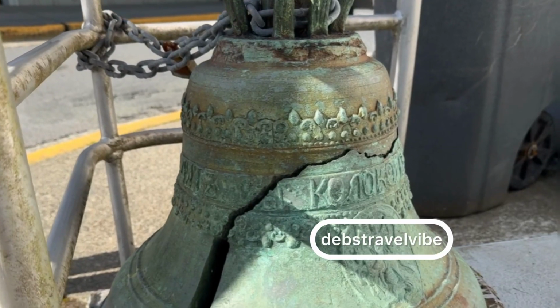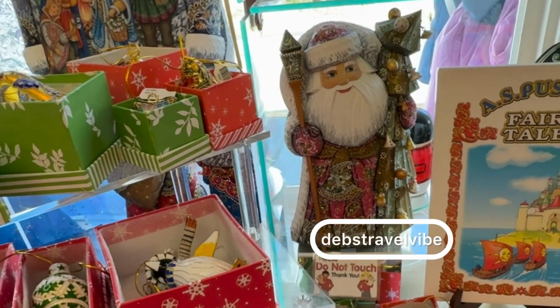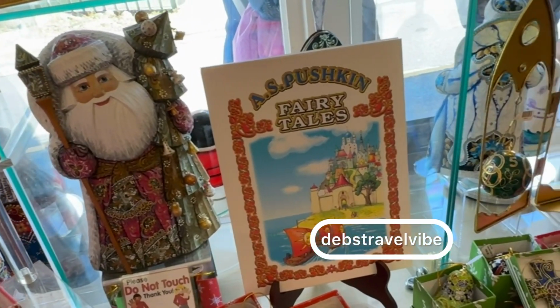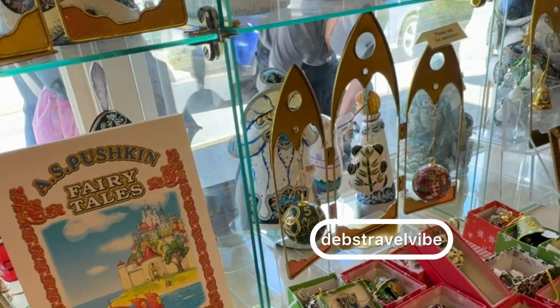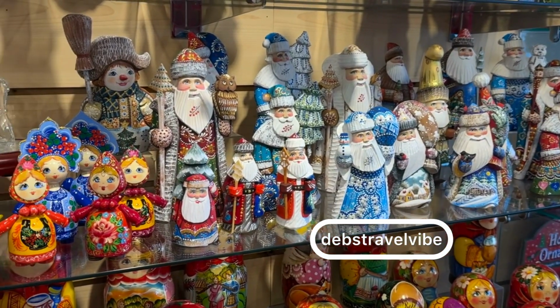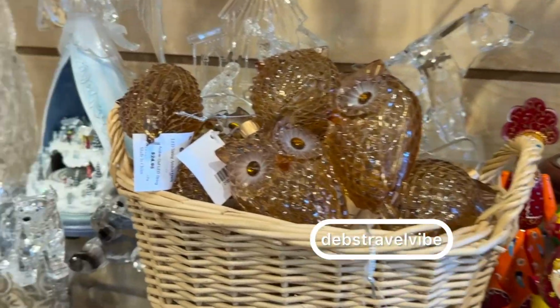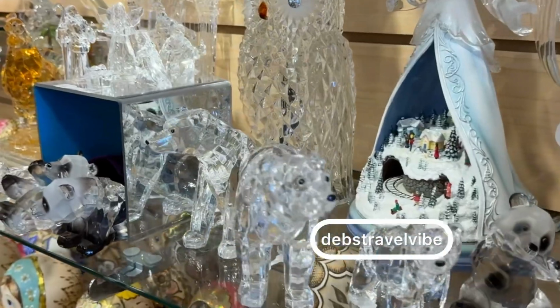And then this is where I failed because I did not know that the Russian Orthodox Church was only open from noon until 2 p.m. So there was no way that we would be able to go inside the church. So we did a little bit of shopping instead. This store had hand-painted authentic Russian dolls.